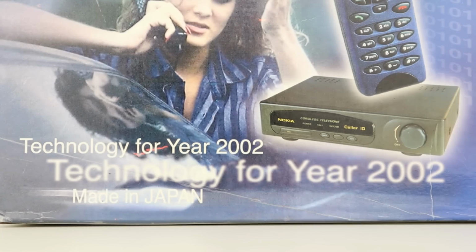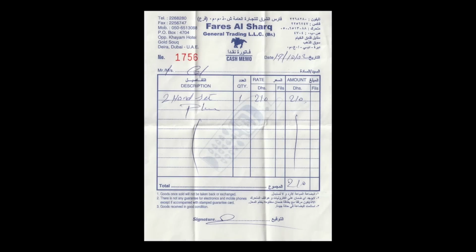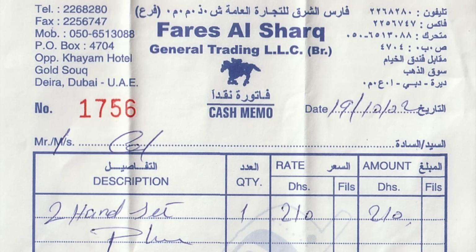The nice lady who answered the door was of Middle Eastern origin, which is relevant. I got the box home, and when I opened it, a receipt fell out. We can see this package was bought from Fares Al Sharq in Dubai on October the 19th, 2002, and this is the first red flag. The buyer paid 210 dirhams for this package. That's around £45 today. Back in 2002, that's still only £77.